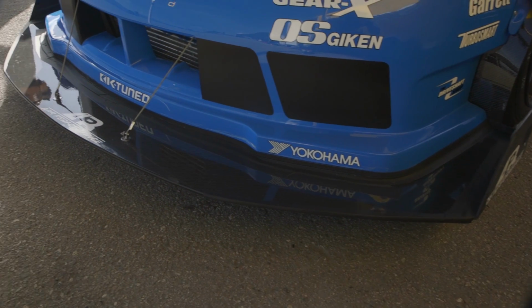Wow. So what is new to the car that wasn't like this last year? Well, this year we refined the aero a little bit. So we added a front diffuser. The front splitter's a little bigger. We improved the sealing between the air dam and the splitter, because if you have leaks there, it makes a huge difference in splitter effectiveness.